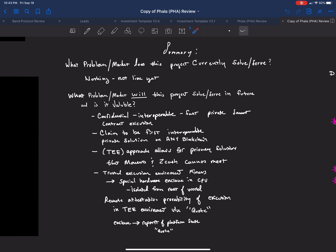This is bullish. If what they're saying is true, obviously you're going to promote yourself in a positive light, but if everyone else is incapable of doing interoperability and you are, and you're doing that at scale, and you're the first privacy solution to be able to do that, which as far as my knowledge goes, they are, then they have a very wide market.